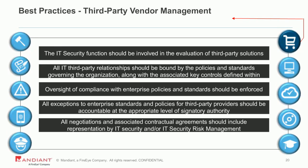Number two, all third-party relationships should be bound by the policies and standards governing the organization, along with the associated key controls defined within. More simply stated, your vendors should be required to adhere to the same scrutiny and security controls and requirements that your internal staff is held to.